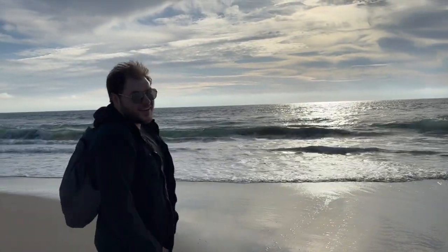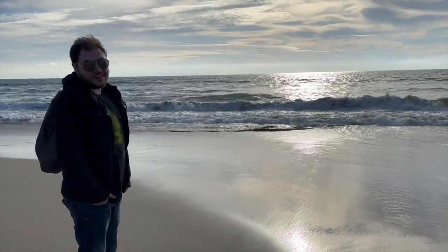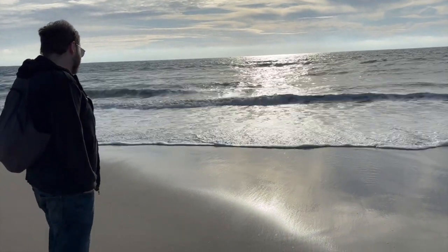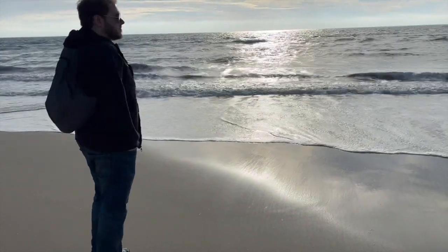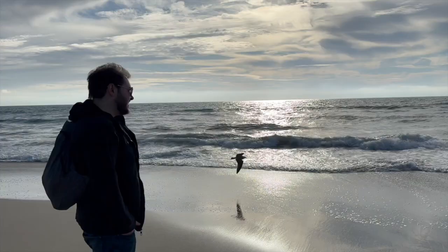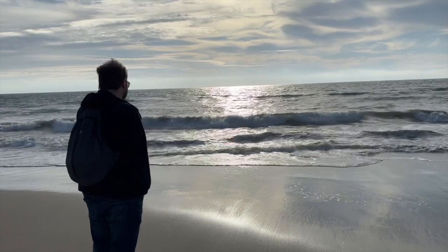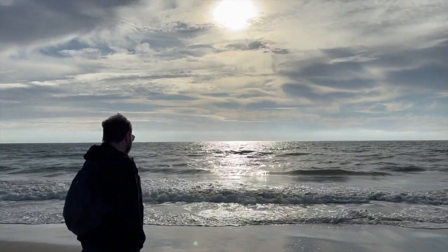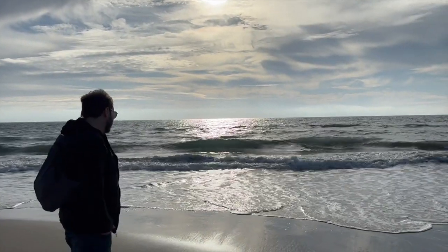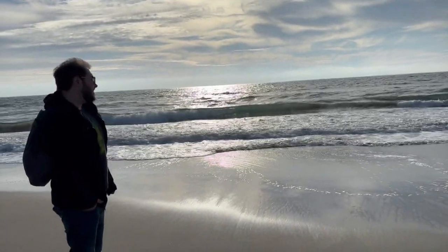Alan's first time at the Pacific Ocean. He's gonna touch the Pacific Ocean for the first time. It's okay, take it off. You're gonna walk down to it to touch it, and it'll be a big one. It'll come right up to me.